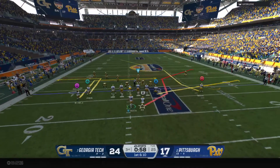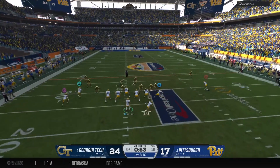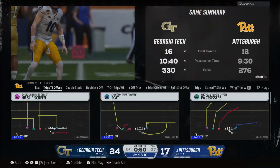Really good job here of converting by this offense. And let's face it, at this point in the game, because they have such a big hole to climb out of, they've got to be able to convert and come up with a new set of downs. They do it here, and they got a real shot to cut into this lead.